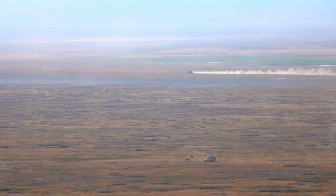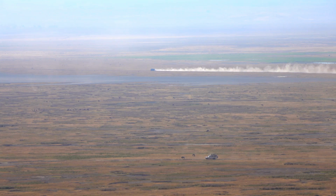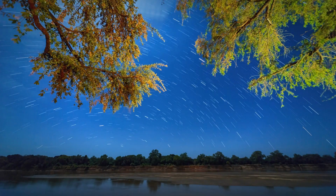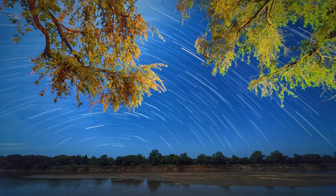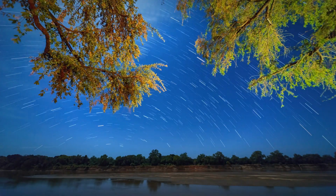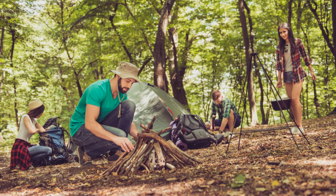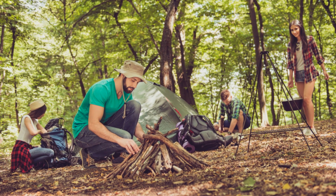As the sun sets, you'll gather around a crackling campfire, sharing stories and laughter under a canopy of stars. The sounds of the night come alive. The distant roar of a lion, the eerie whoop of a hyena, the gentle rustling of the wind through the grass. Now, mobile camping is best suited to those who enjoy a bit of roughing it.